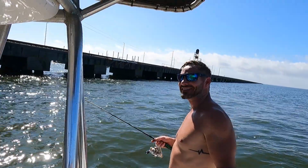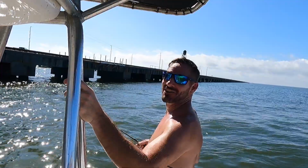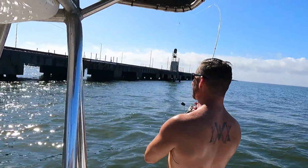Did y'all hear when he said, "Do you have a throwable cushion on the boat?" I said, "Yeah, I'm gonna throw it to myself." Oh, sometimes I can't help but be a smart ass.